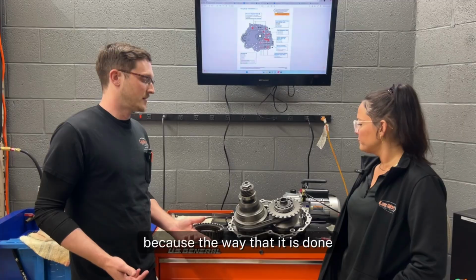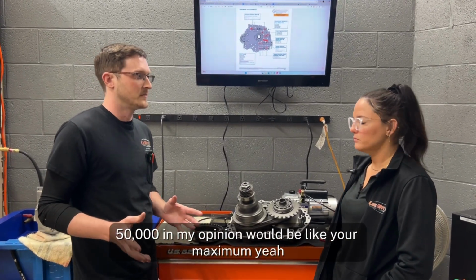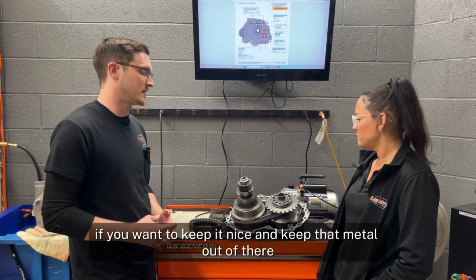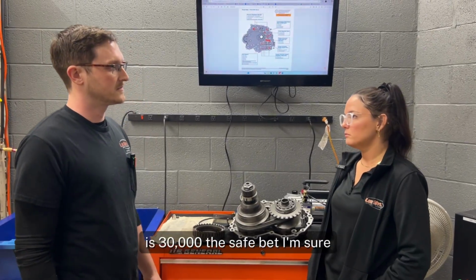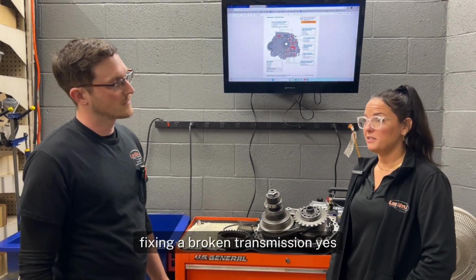Because of the way that it is done, 50,000 in my opinion would be your maximum. You know, because the fluid is expensive, I get it. But still, if you want to keep it nice and keep that metal out of there and keep it moving, every 30,000 is a safe bet. I'm sure the transmission fluid is less expensive than fixing a broken transmission.